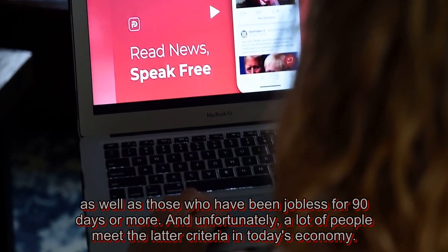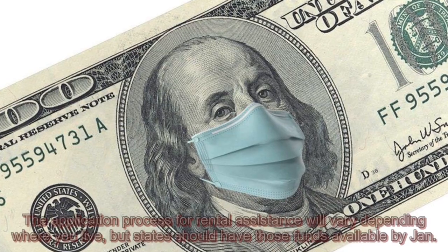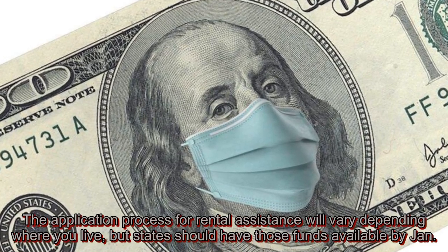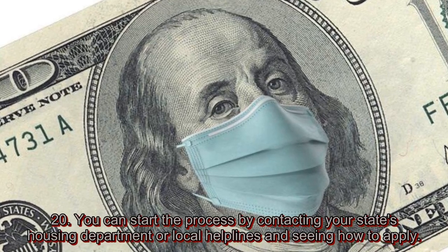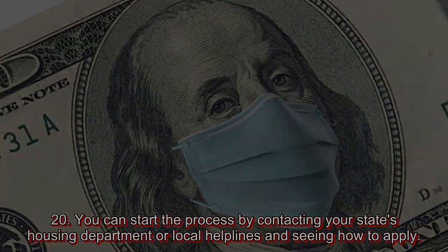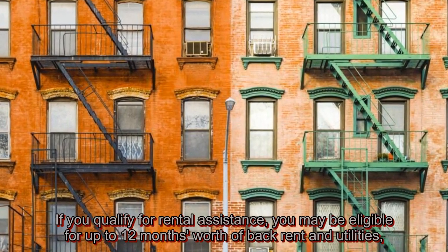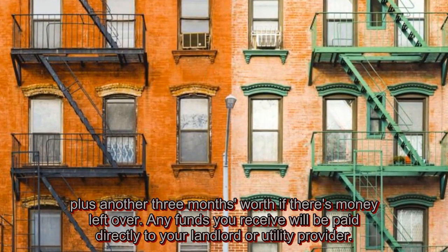And unfortunately, a lot of people meet the latter criteria in today's economy. The application process for rental assistance will vary depending where you live, but states should have those funds available by January 20. You can start the process by contacting your state's housing department or local helplines and seeing how to apply. If you qualify for rental assistance, you may be eligible for up to 12 months worth of back rent and utilities, plus another 3 months worth if there's money left over.